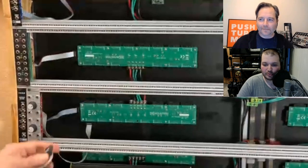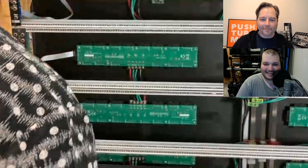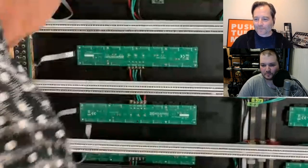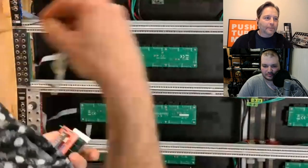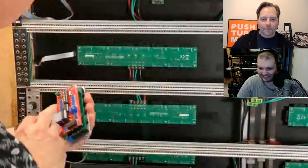For anyone wondering, we're not going to get to making patches today. We are a huge case away from making patches, but I look forward to hearing it from you in the future. Definitely. Just make sure I've got this keyed properly before I smoke this module, because this one's going to be really hard to replace.